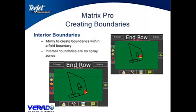Okay. And Rich, how many interior boundaries can you make? That's something not on the slide, but we can have up to 5 internal boundaries per field, or per external boundary, if you will.